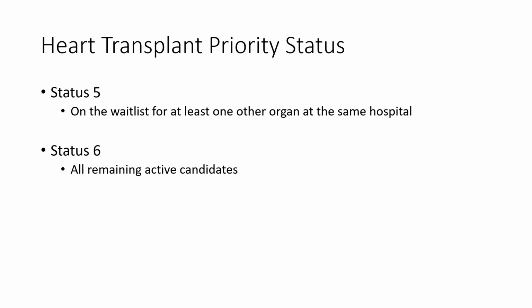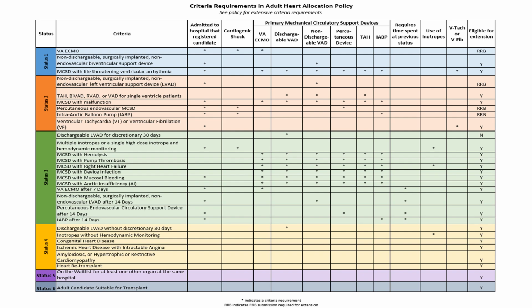So they all meet the criteria, all have a need, but they're not a higher priority due to whatever their current medical condition is. That would be status 6. And some people break down status 1A to 1B in some facilities, but this is the stuff from OPTN.